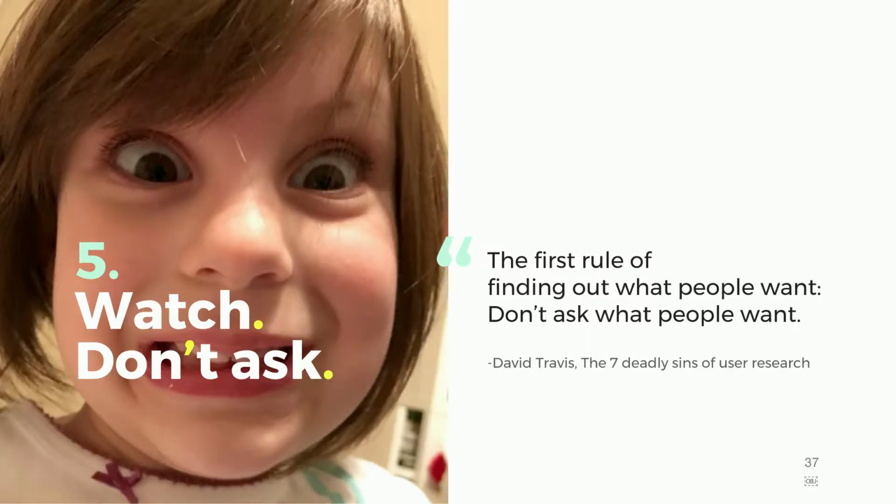All right, so obviously we pretty much think in-person usability tests are the best thing, if you can't tell. It's because you actually get to observe people doing real things. You're not theorizing, you're not guessing, you're just watching. I love this, one of my favorite quotes about user testing: the first rule of finding out what people want, don't ask what people want.